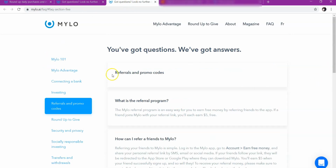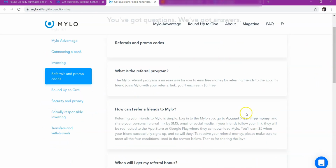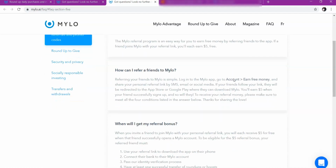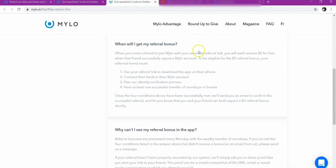And then over here, this is just to show you guys the referral program. They do have a referral program. The Mylo referral program is an easy way for you to earn free money by referring friends to the app. If a friend joins Mylo with your referral link, you'll each earn $5. There are rules to earning this $5, so you're not just going to have $5 show up in your account. The friend that signs up under you has some stuff they have to do for you each to get the $5. So here's how you get it.